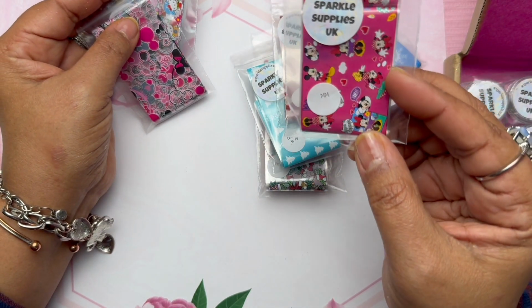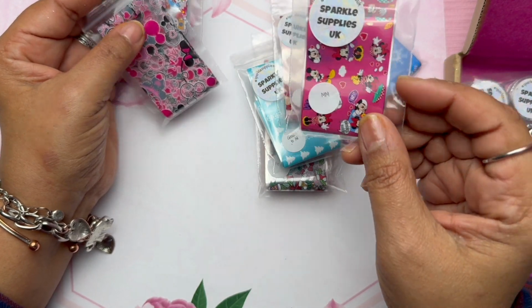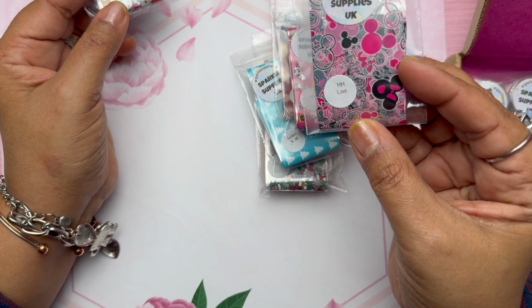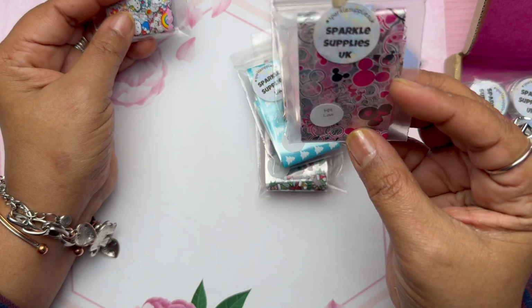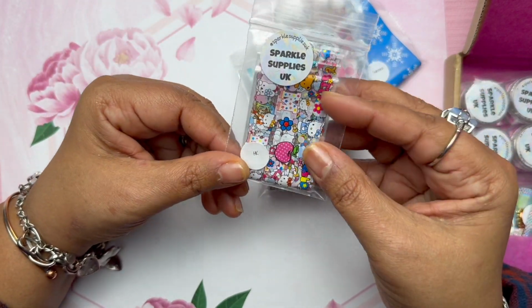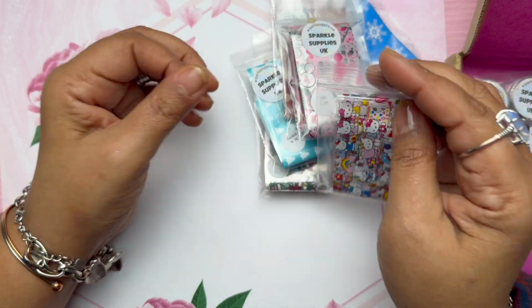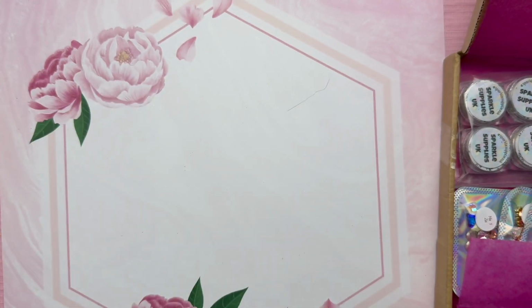And then I got Minnie Mouse. I love Minnie Mouse. I love Disney. This one's called Minnie Mouse Love, which is just MM, but we know what MM stands for, Minnie Mouse Love, which is so cute, and it's pink. Anyone that knows me knows that I love me some pink. And then we got some Hello Kitty, which is so cute. Love all the foils that I got. All right, so let's put this to the side.